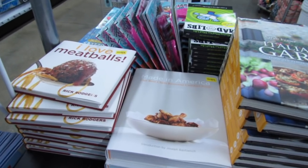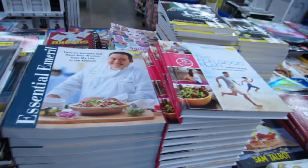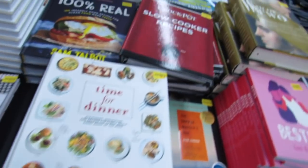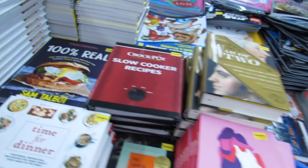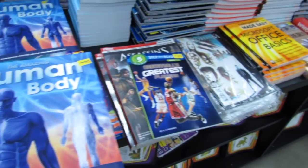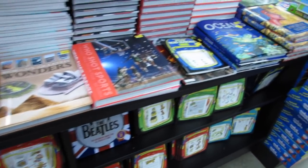Besides getting a cool book for yourself here in Five Below, they also have some really nice books that would make good gifts for some of your family members or siblings. They have cookbooks in here. I mean, really, really nice books. They also have kits and journals and coloring books and design books and all sorts of things.